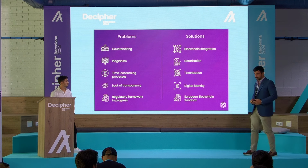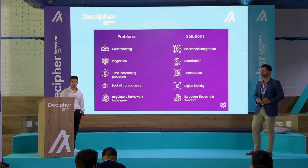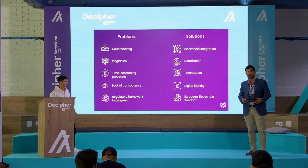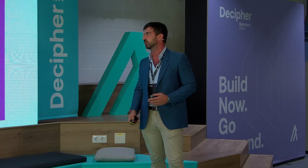And then we care about digital identity, and that's the reason why we enroll the first cohort of the European Blockchain Sandbox and start dialogues with many regulators about eIDAS compliance, digital identity, and so on.